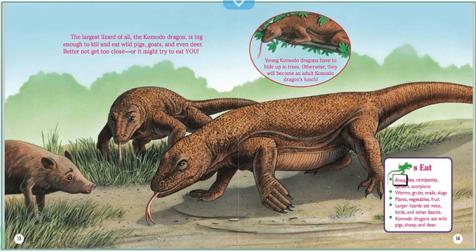Lizards eat ants, flies, centipedes, spiders, scorpions, worms, grubs, snails, slugs, plants, vegetables, fruit. Larger lizards eat mice, birds, and other lizards. Komodo dragons eat wild pigs, sheep, and deer.